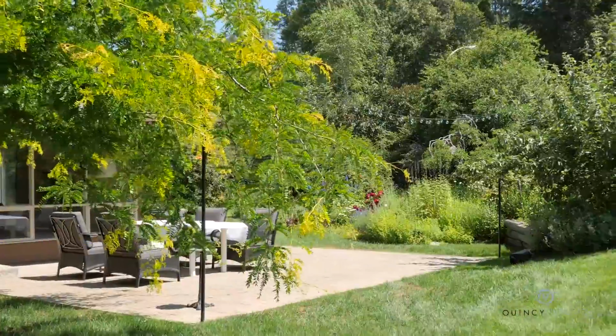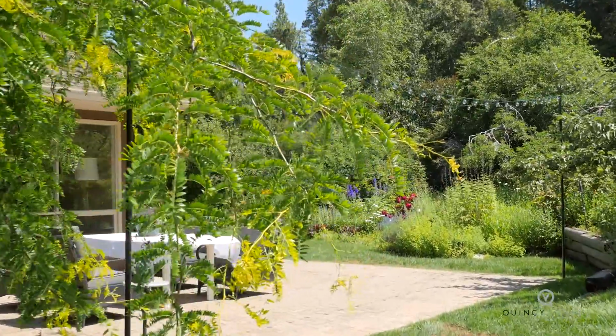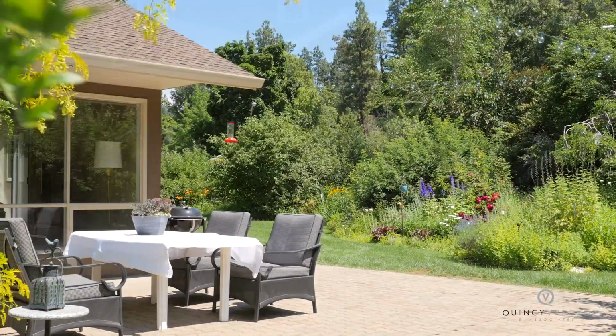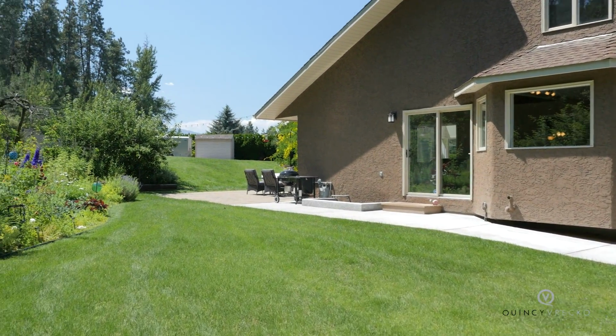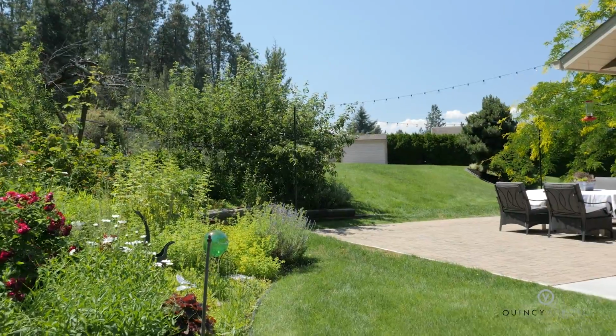This is an extremely quiet and serene setting that needs to be seen to be appreciated. The fish ponds and farmers markets are in walking distance with just a short drive to all other amenities.